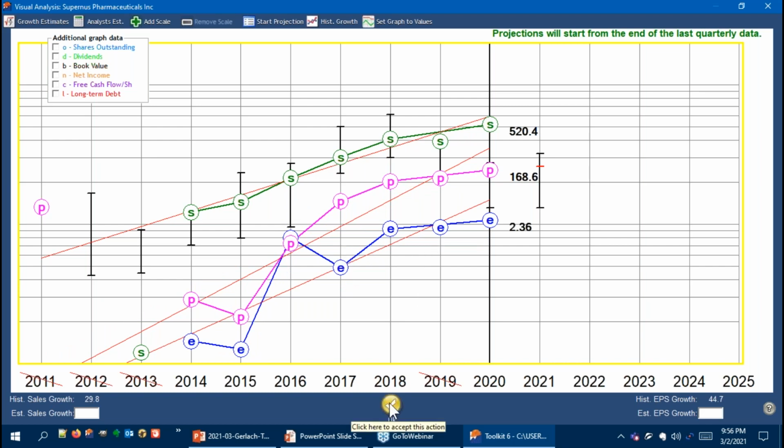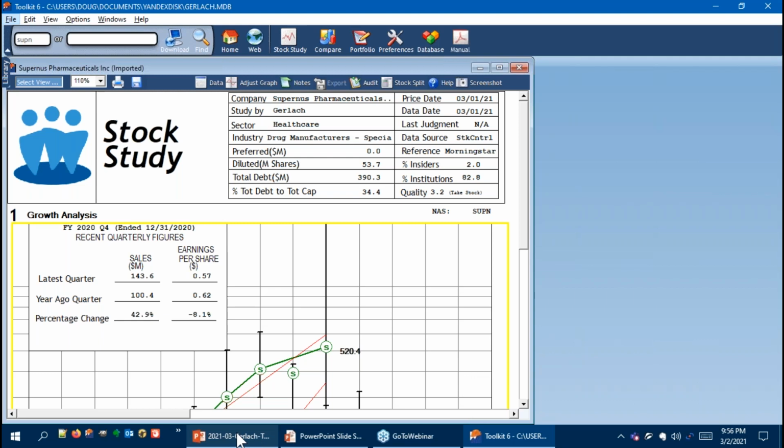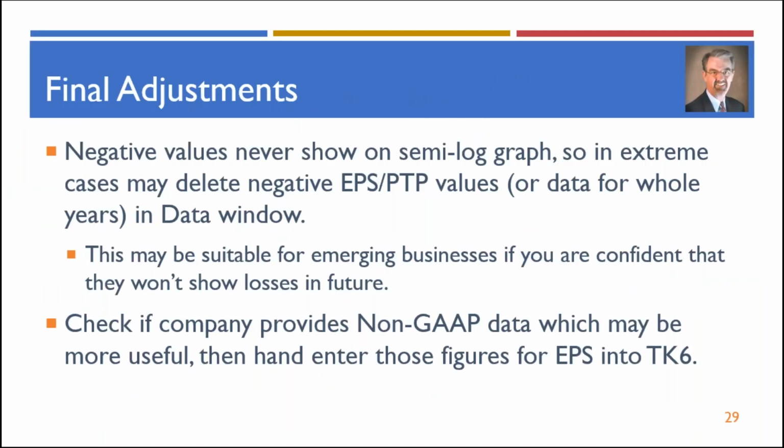But those are some tips. Some final thoughts: negative values are never going to show on the semi-log graph, and it can really screw up. There won't be any trend lines. Terrence points out it's impossible to do a trend line from a negative earnings year. So for companies where there were negative earnings last year, you can't have a trend line from that fiscal year starting point for the next 5 years.